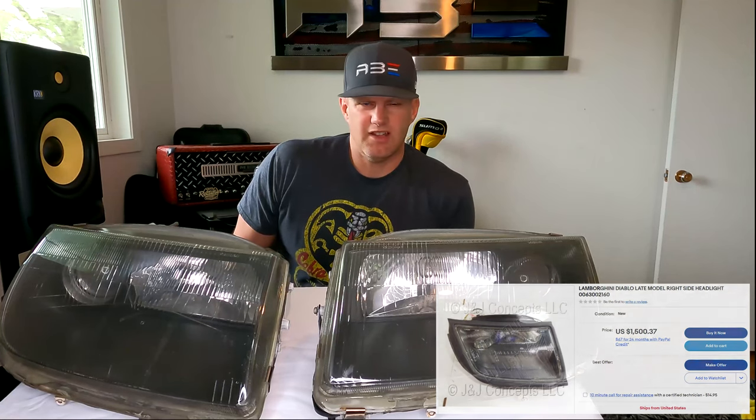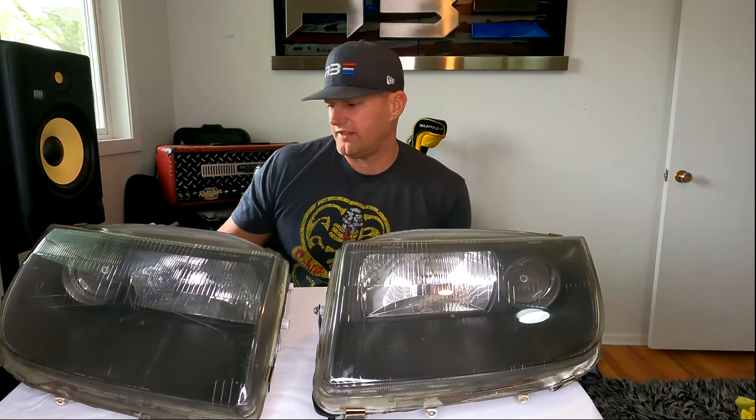You can pick a setup on eBay for $150 to $300, depending on condition. If you want to buy Lamborghini ones, they're going to be $1,000, $1,500 a piece. They're exact same thing. Once again, no big secret there.